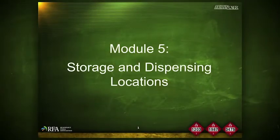Module 5 discusses common locations for storage and dispensing of ethanol-blended fuels and will provide a basic understanding of these storage and dispensing sites. Module 5, we're going to deal with storage and dispensing locations.